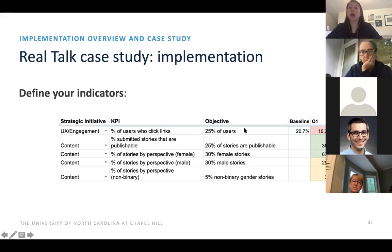In terms of how we actually tracked these, we used Google Sheets and created a tracker for ourselves. This is where we grouped some of these KPIs into different categories, some for user experience or engagement, others related to content. Again, we would provide objectives, and if we had baseline data, we would include it. Then every quarter or every set of experiments, we would color code, with red being didn't meet, green being exceeded, and yellow being either close enough or right at the objective, so that we could hold ourselves accountable to tracking the progress of these indicators and not just saying that we were going to be doing them.